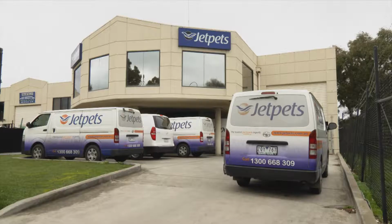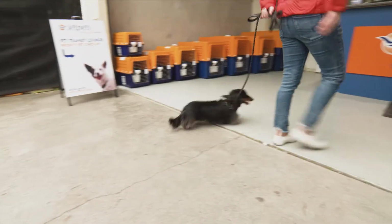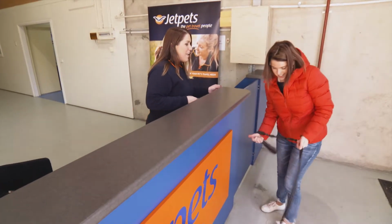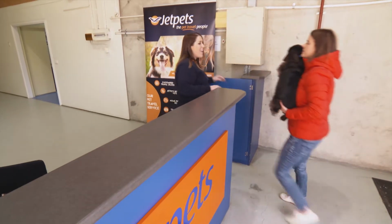Tell me what happens there. So at our transit lounges, they're located just outside of the airports and they're a great space for pets to spend time outside of their travel crates before their flight. They have access to water, they're in climate controlled areas and they can stretch their legs, they can chat to the other pets that are there as well, waiting for flights.